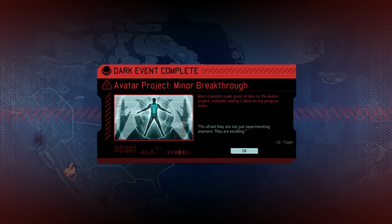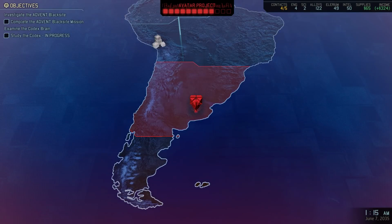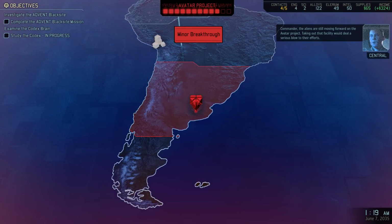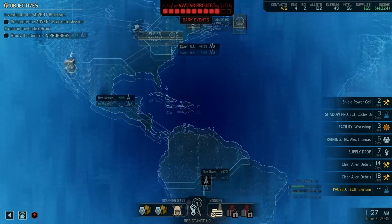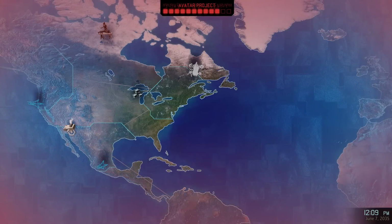Oh, dark event complete! Minor breakthrough! Alien scientists make great strides on the Avatar project! The aliens are still moving forward on the Avatar project. Yes, we need to go and take out facilities and stuff like that. We'll do it, eventually. Life signs, we have Resistance HQ, we need more intel. We need more intel to contact that facility.